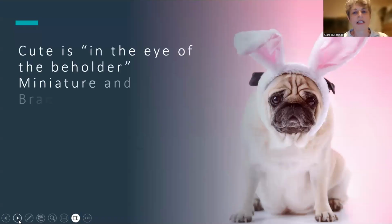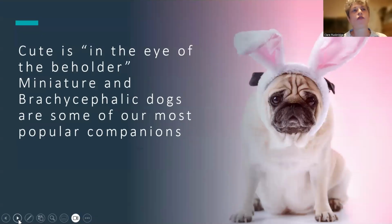So what is cute? Well, cute is very much in the eye of the beholder, but for many people, cute is miniature and brachycephalic dogs because they are certainly some of our most popular companions, with the French Bulldog being the most popular breed in America and the UK. And this is partly because people's lifestyle is better to have a miniature, small dog. It's easier to keep in a small area and perhaps requires less exercise. But also, this can sometimes be due to fashion.